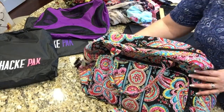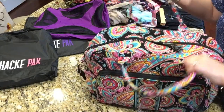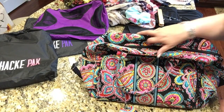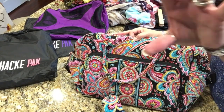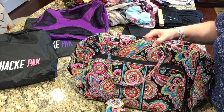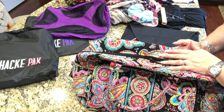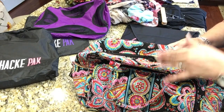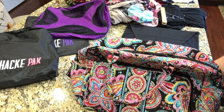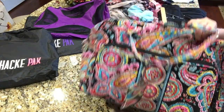This is airport compliant size-wise. I don't have the measurements off the top of my head for this, but I'll flash it on the screen here for you so you know exactly what the measurements are. But let me go through this bag. This is what I use to pack our last day's clothes, the next morning's toiletries, and anything else that I might have forgotten to throw in the checked baggage. And we use this as a carry-on.